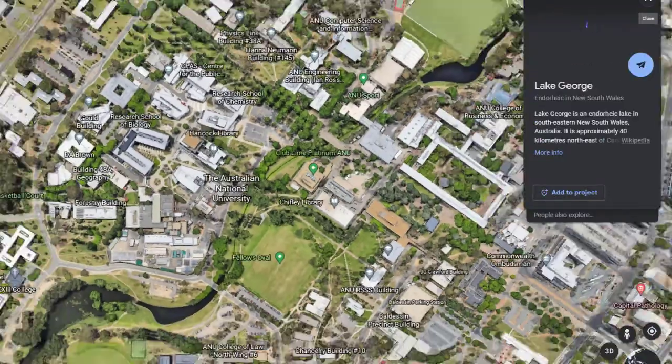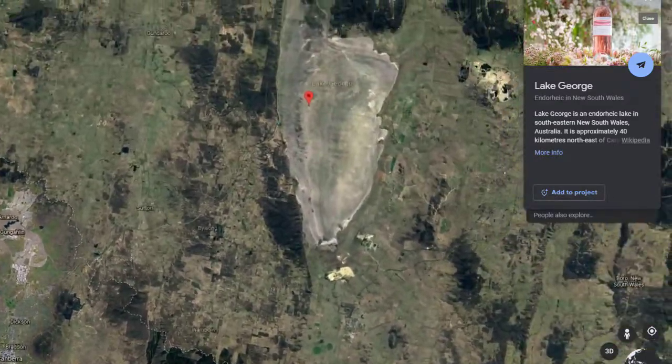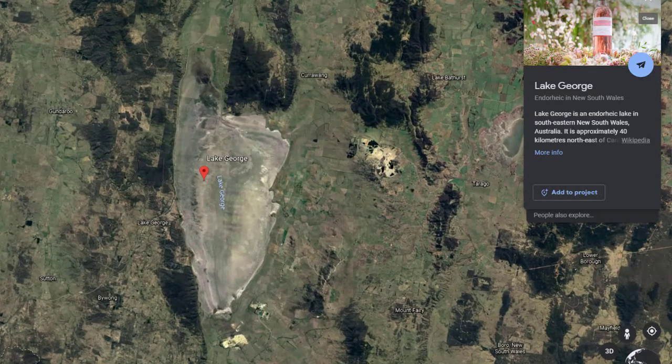So here we are out at Lake George, and we're on the floor of the lake. Doesn't look like a lake at the moment, but sometimes there's water right across this area. At the moment the water is well to the south of us, even though we've had good rain the last few months. So we've had this research project going for several years to investigate the long history of Lake George.